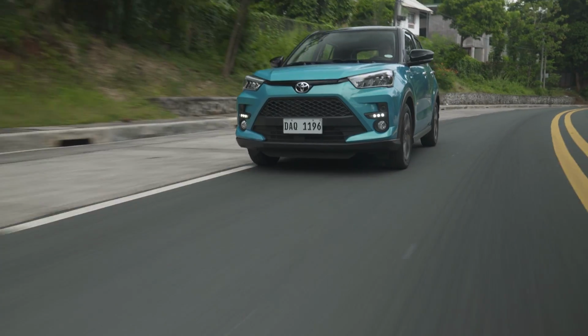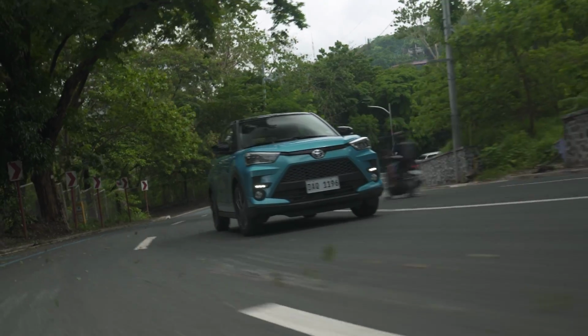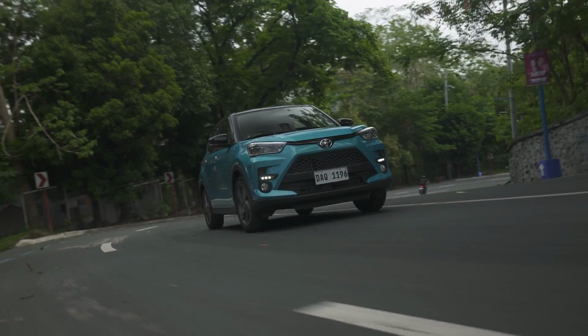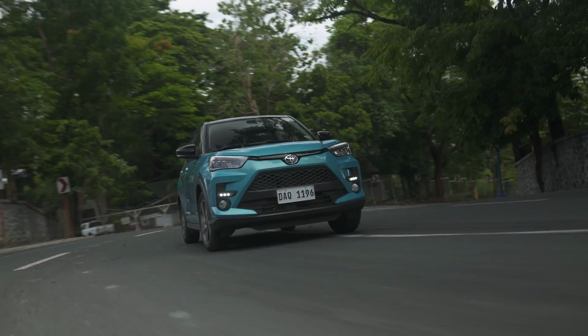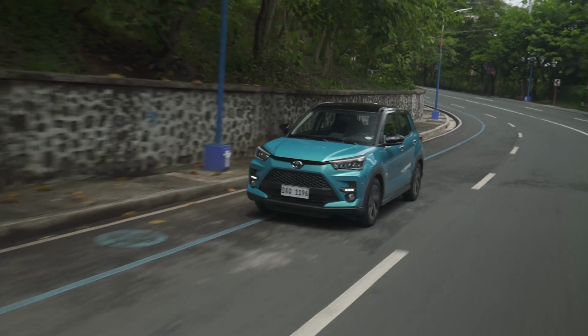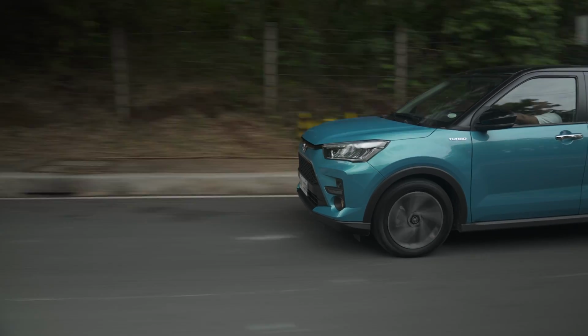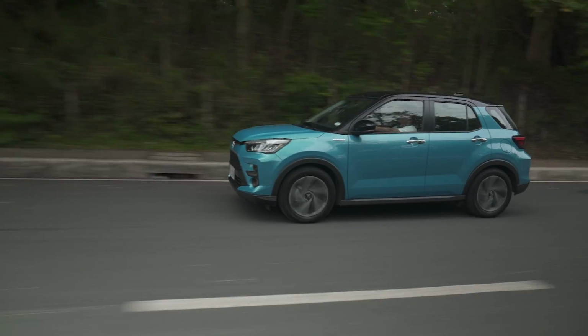It's not crashy, it may be a little bit wallowy inside, and around the corners it gives you a lot of body roll, but that's what an SUV is, right? And it mimics every little sense of that, including the ride quality and the acceleration. Yeah, good job with that, Toyota. NVH levels are certainly on par with cars in this price range. There's still a little bit of sound insulation from the outside world, but it's not top-notch.